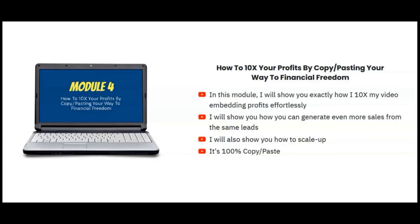And in Module 4, I'll show you how you can 10x your profits by copy-pasting your way to financial freedom. I'll show you how you can generate even more sales from the same leads. I'll show you how you can scale up. And this is 100% copy-paste as well.